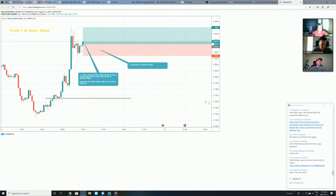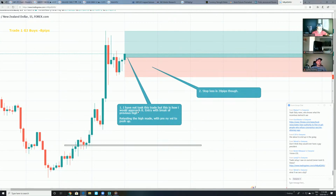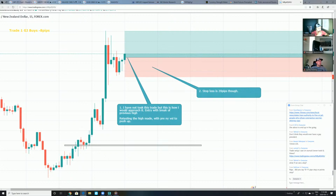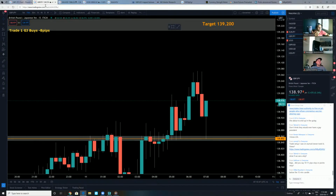Okay, a trade setup I saw on Euro New Zealand. I have not taken this trade, but this is how I would approach it. Entry with the break of the previous high, right over here. The stop loss is 20 pips though. I think your stop could be somewhere over here, and once this candle comes to a close, then you can bring your stop right below this candle, and then eventually have the next candles continue moving up. I think that's how you should deal with your stop losses, because stop losses are variable based on where the candles are moving and where the candles are closing. So if you look at the 15-minute right now, we are continuing moving bullish.